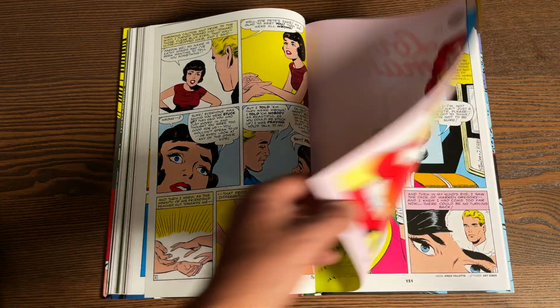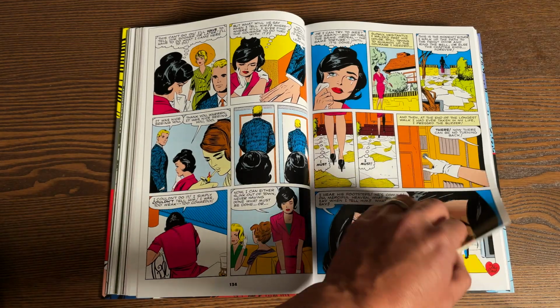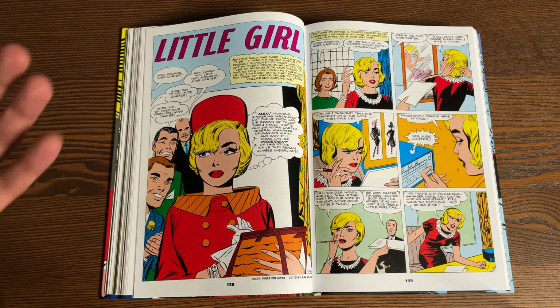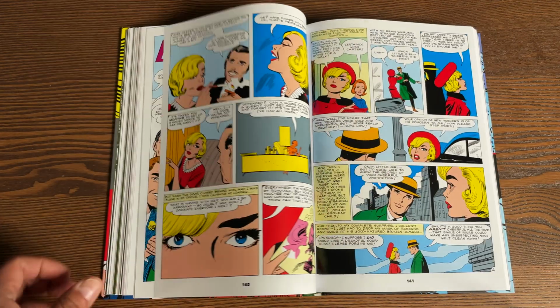I think one of my favorite stories in here is about a lady that goes to see her doctor. She's going under surgery. She's really nervous, and her surgeon is this gorgeous guy. He looks like a movie actor. And she's like, "Doctor, I'm so scared." And he's like, "Don't worry, baby. I got this. You're not my first patient."